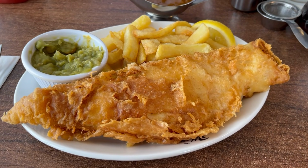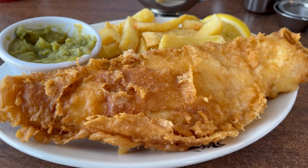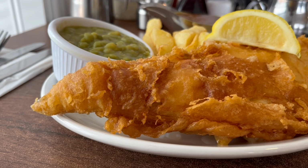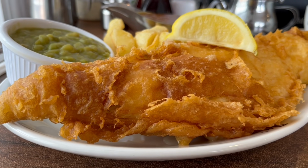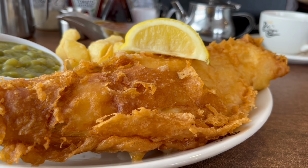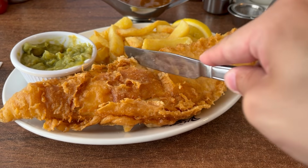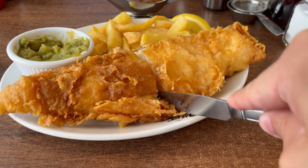Right, I think it's time to try out the fish. And what a great looking piece of fish this is. The batter is a nice golden brown colour, so perfectly fried. My mouth is watering just looking at it. Let's try it. I'm going to start by cutting it in half to see the fish in the middle.